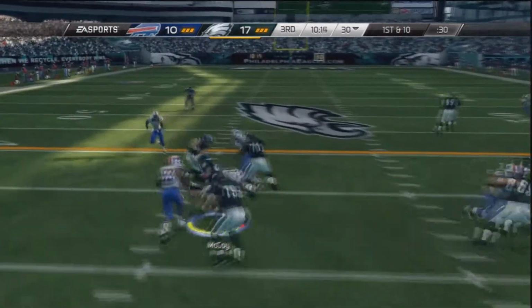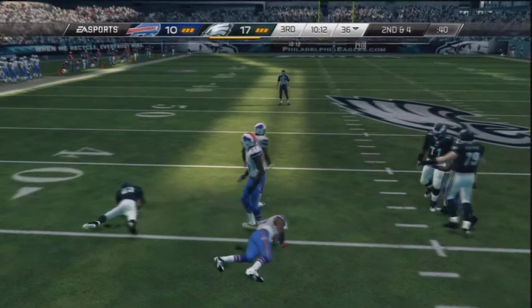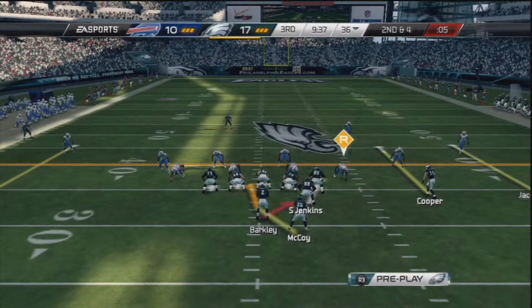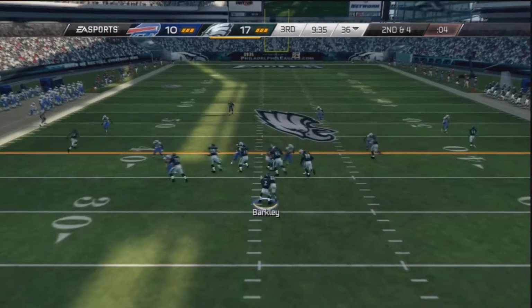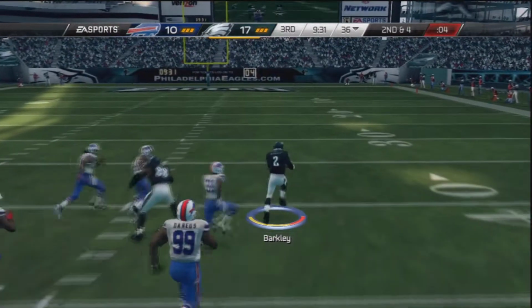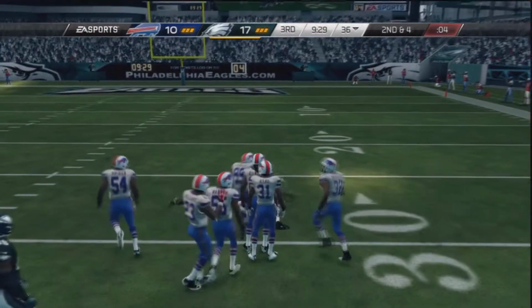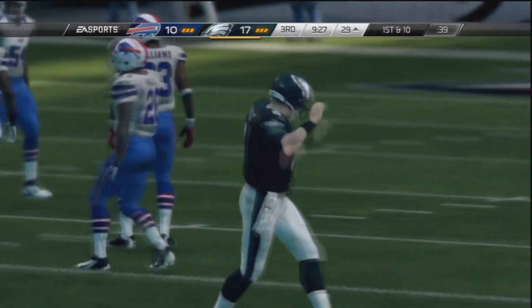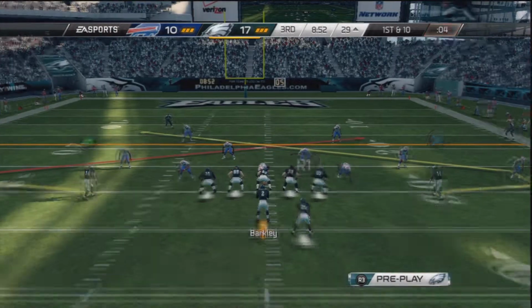And now the Eagles come out for their next drive as McCoy cannot really get anything. 6 yards, 16 rushes, 96 yards on the day. And now Matt Barkley on a read option. Barkley would keep it himself. Barkley's got a really nice hole there. And Barkley goes all the way up to the 30-yard line. 2 rushes, 42 yards for Matt Barkley. Pretty big gain on that one.